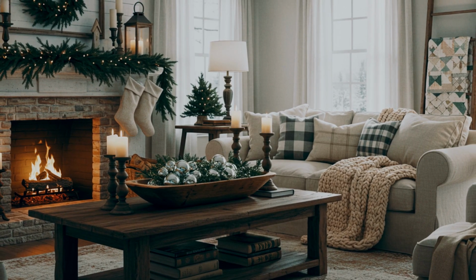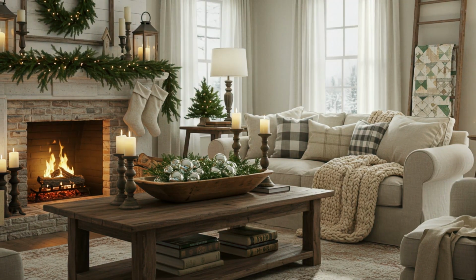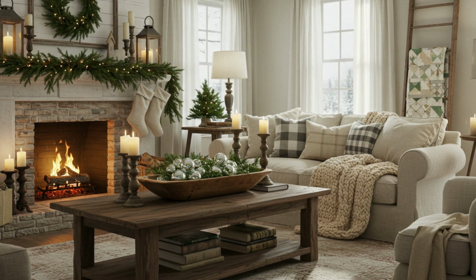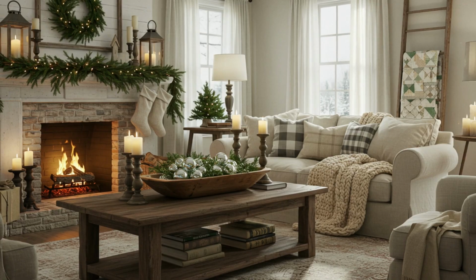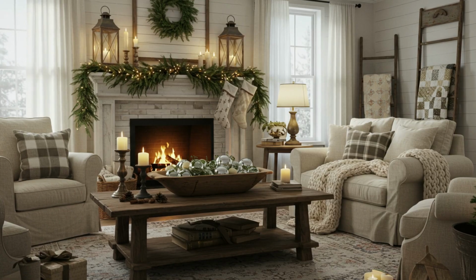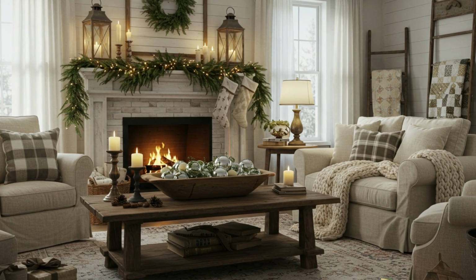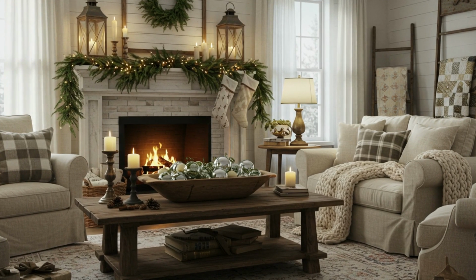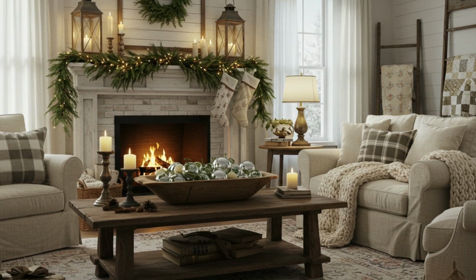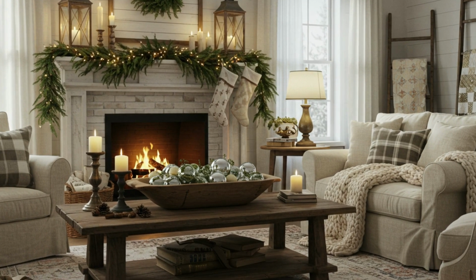Your farmhouse living room becomes the heart of Christmas gatherings when you layer textures and natural elements thoughtfully. Center the space around a substantial reclaimed wood coffee table styled with a wooden dough bowl filled with fresh greenery, mercury glass ornaments, and pillar candles in varying heights. Drape your mantle with lush garland punctuated by white candles in lanterns and vintage brass candlesticks.